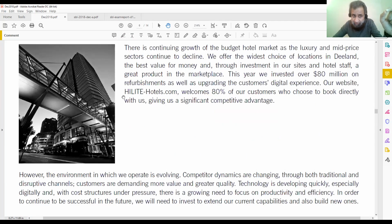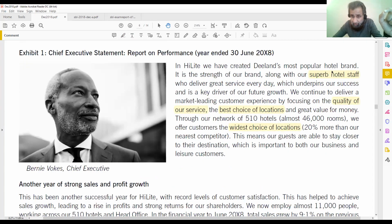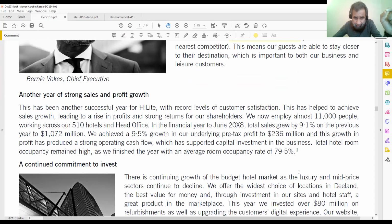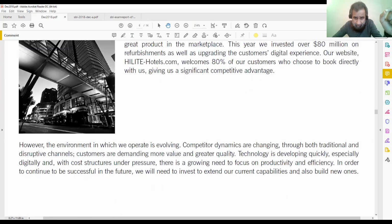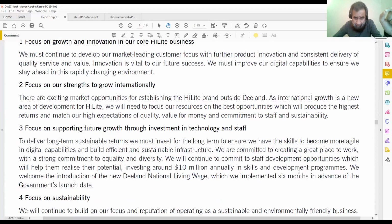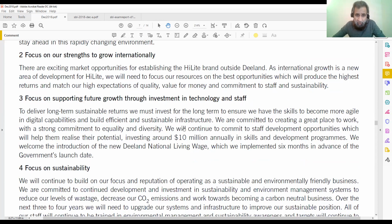Look at this first paragraph from the Chief Executive Officer here. Along with our superb hotel staff who deliver a great service every day. I think in this paragraph the Chief Executive Officer of Highlight Hotel really acknowledges their staff. See this. We will continue to commit to staff development. So the company is committing to staff development for the future. We welcome the introduction of the new D-Land National Living Wage, which will be implemented in the next 6 months in advance.